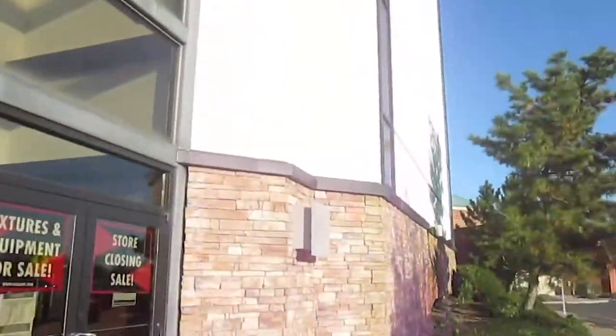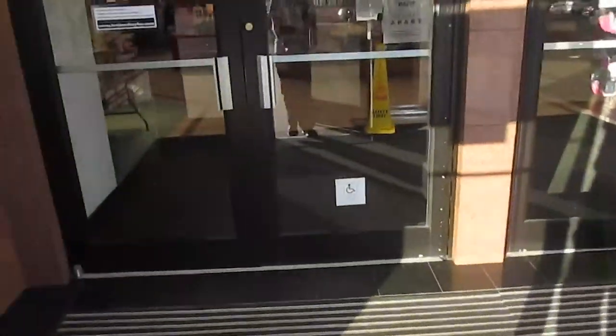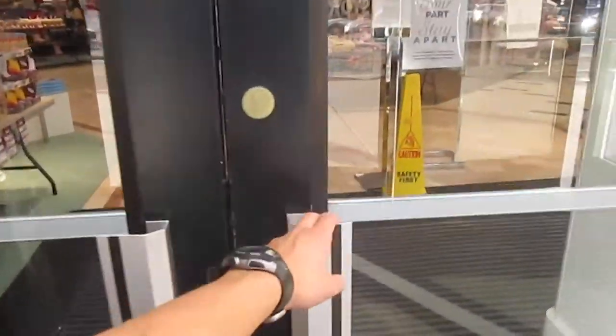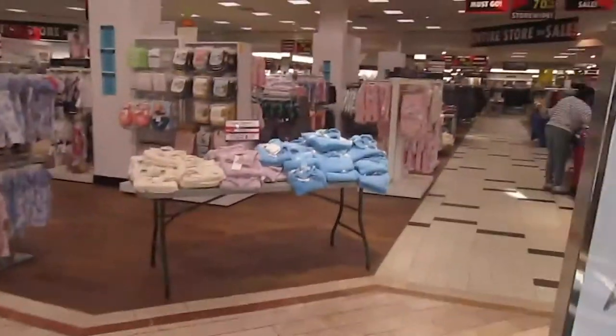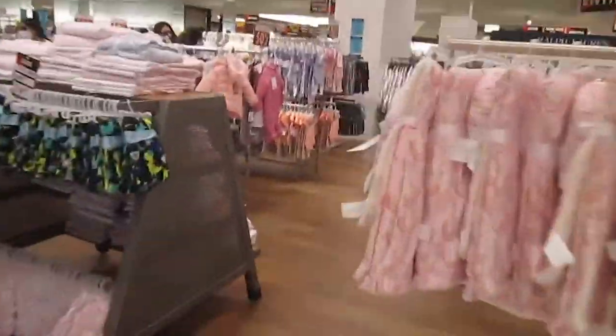I'm glad I got some still photos of both Lauren Taylor logos too. Hot here. And now we are back inside the store, and I'll tell you what, it's a long walk to the escalator, so we're going to speed this up just a little bit.